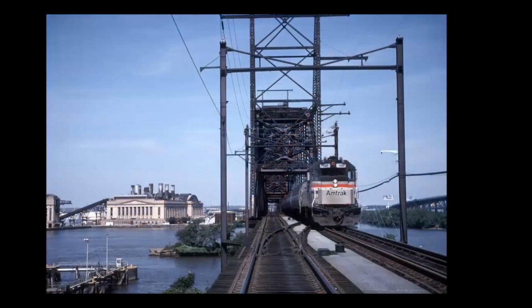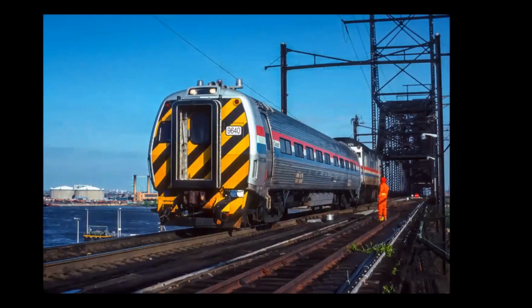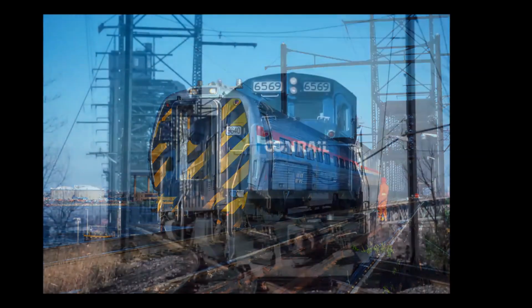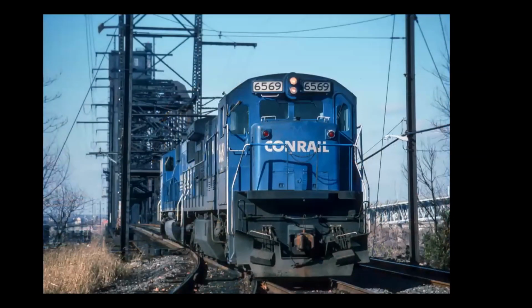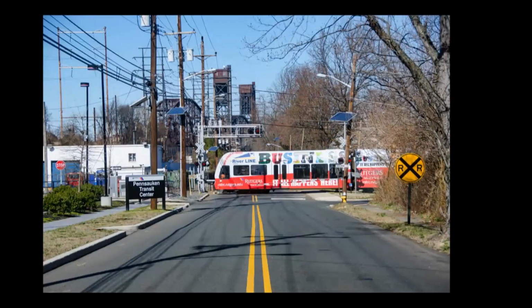This is Amtrak back when they came into Atlantic City, coming across the Delaware Bridge. One of the ex-Toronto GO Transit GP40s on the point. And this is one of the earliest Amtrak test trains coming across the bridge, a single car pushing to Atlantic City. Conrail light engines coming across the bridge. And there's the Delaware Bridge in the background.